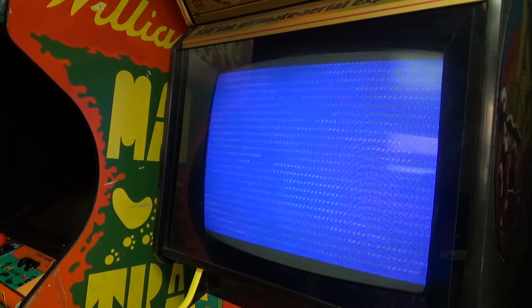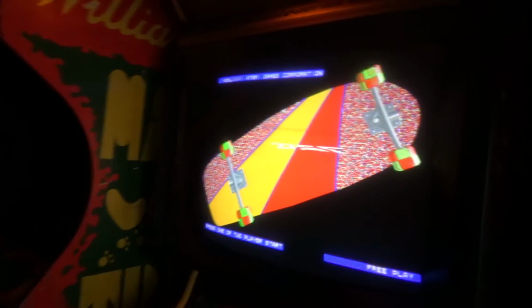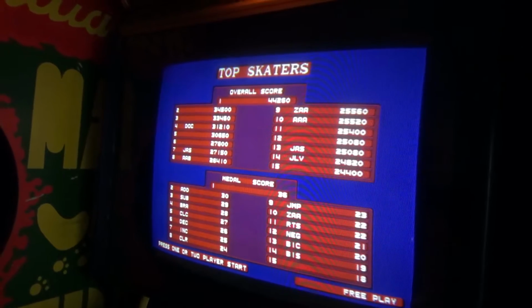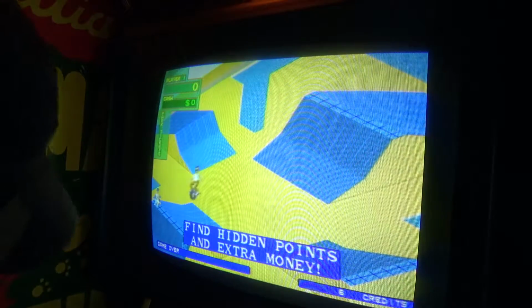So let me shut the light off here, and then I'll get a game coined up. Alright, got the light off, and I'll get a coin going here. Oh, it's on free play. Alright, so we're going to start up.